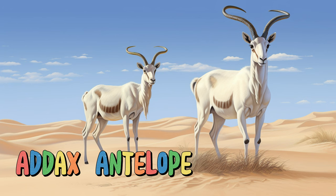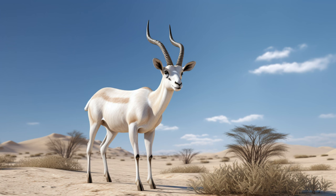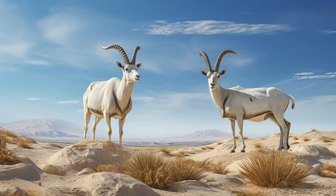Addax antelope. The Addax antelope is a desert dancer with long, twisted horns. It's adapted to the harsh conditions and can go a long time without water. Addax antelopes are skilled runners and can survive in the arid landscape.